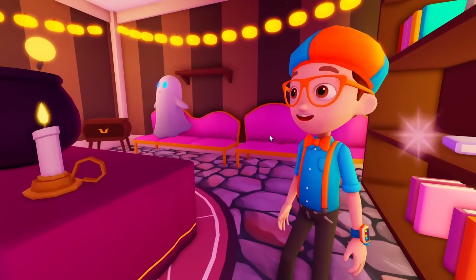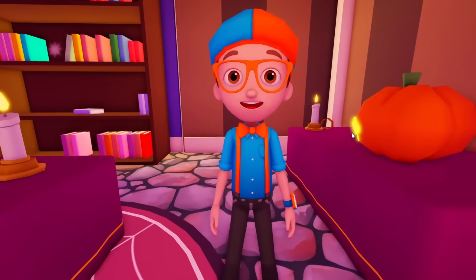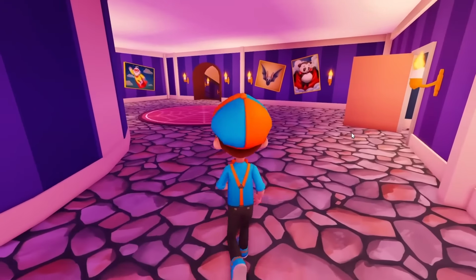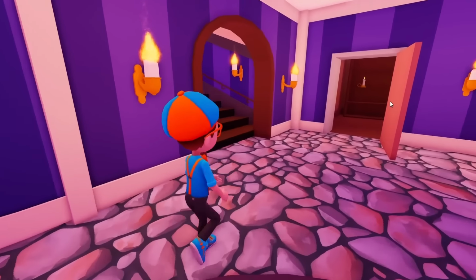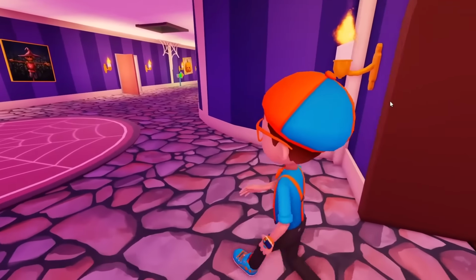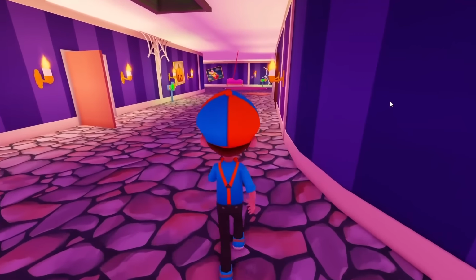A secret passage! I don't see Tabs. Okay, let's keep searching. Tabs! Tabs? Tabs! I feel like we've been looking around for a while. I wonder if we've missed any spots. Going up! I can't seem to find Tabs anywhere. Ooh, there's a lot of fun things in this room, though.